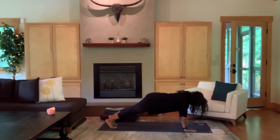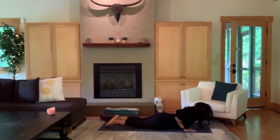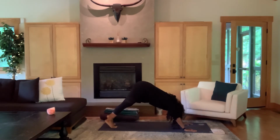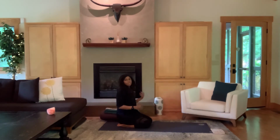Inhale the plank. Lower it on down to knees, chest, chin. Inhale the baby cobra. Exhale, lower it down. Inhale up to plank. Exhale back. Downward facing dog. Go ahead and do that 2 more times. And for intermediate and advanced practitioners, instead of knees, chest, chin, you do have the option to go straight into chaturanga, up dog, if that's in your practice.